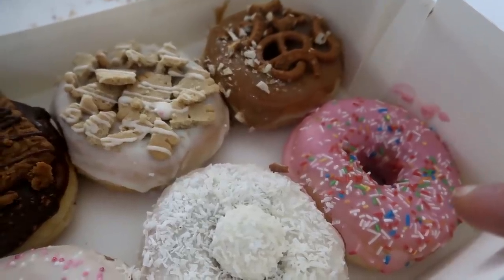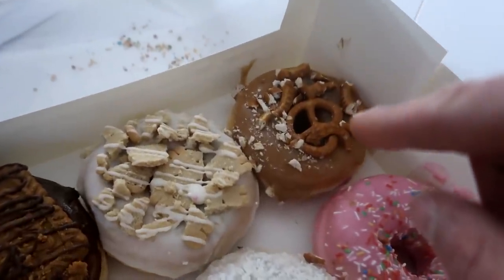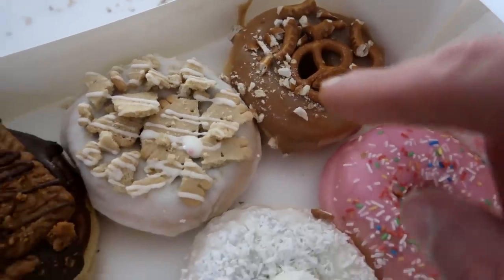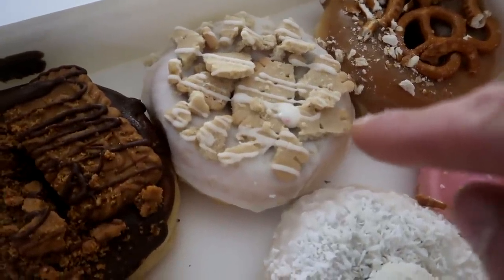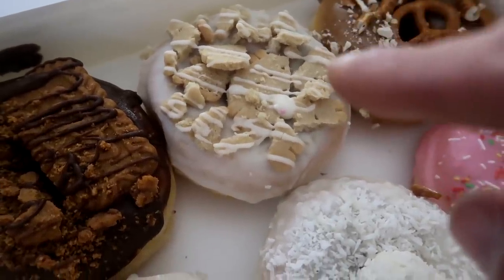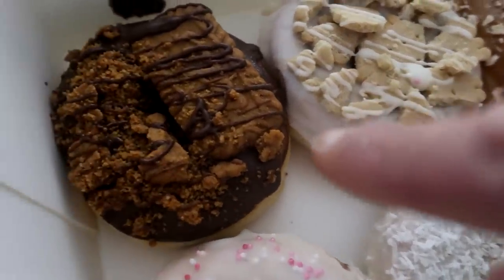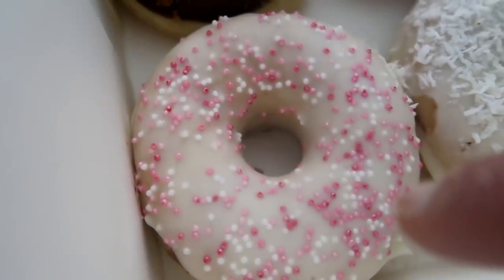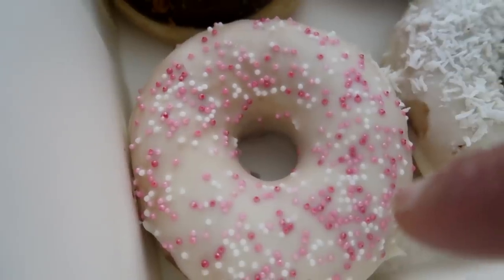The raspberry or strawberry glazed one. This one is the vegan donut, guys. Salty caramel vegan donut with pretzels. This is a white chocolate icing with shortbread cookies, Leibniz. And I don't know the filling, but we will see. This is the Lotus Biscoff chocolate donut. I think this one is filled with raspberry, I don't know.